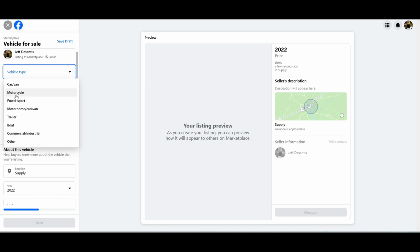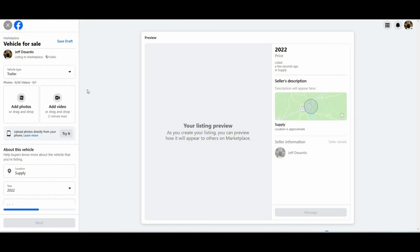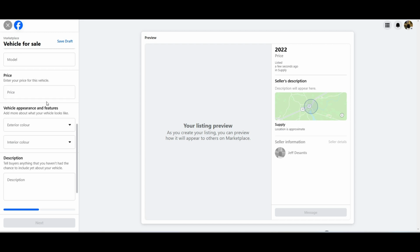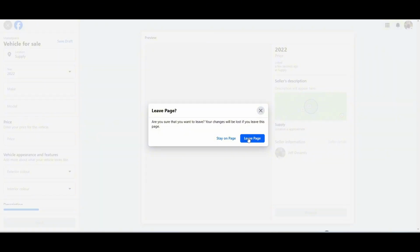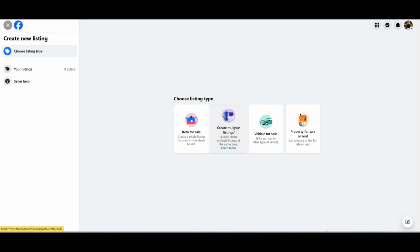motorcycles, I think, were in there for the last 2 years as well. But power sports, so jet skis and boats, motorhomes, trailers. That's pretty cool. I mean, they did have trailers for the last year or two, I believe. But yeah, so they definitely added a couple categories. Other, I don't know what that would be, but that's pretty similar as well. Just minor things, nothing crazy.